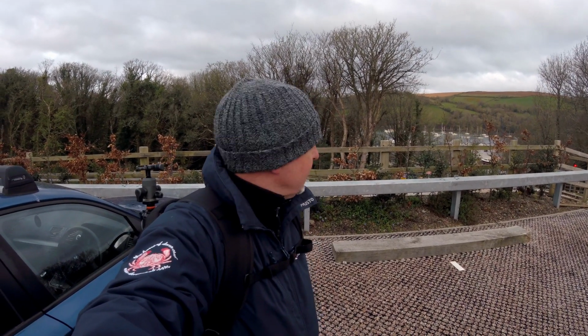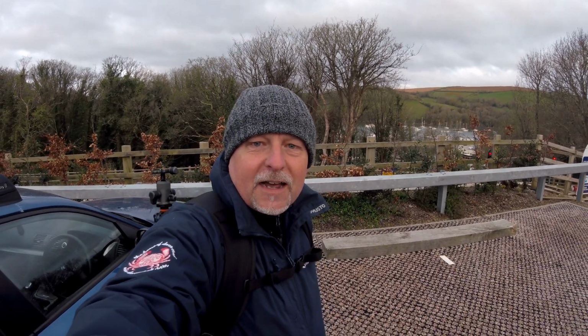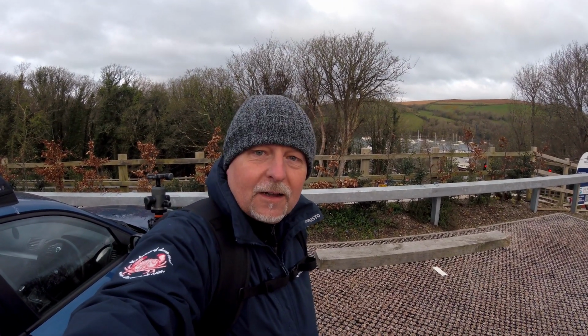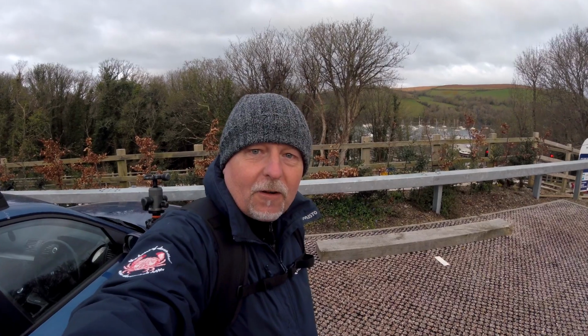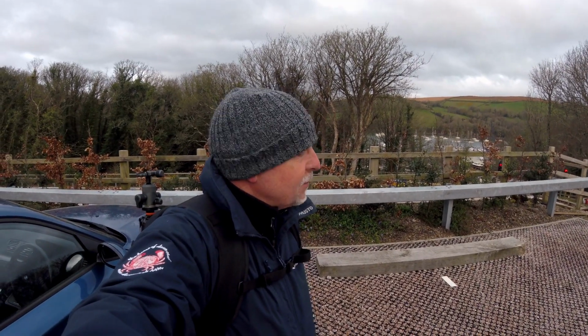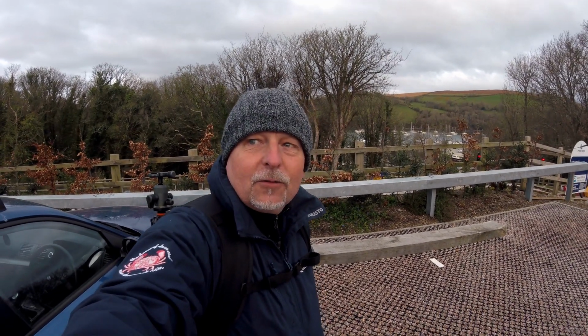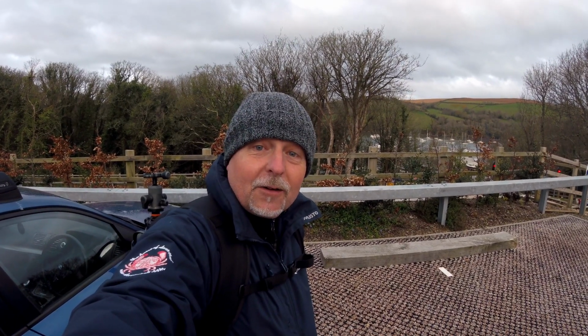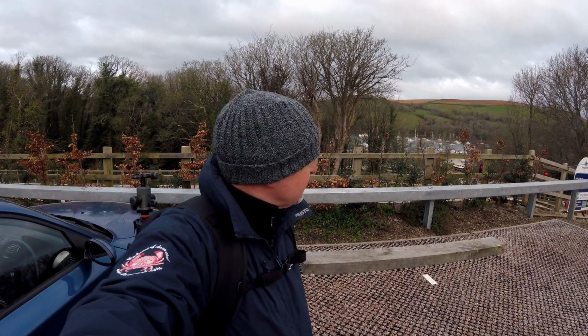Well, today I've come back to a place called Noss Marina on the River Dart. As some of you might remember, I came here last year on a very rainy day, and the footpath I wanted to go along was closed for forestry works. But today it's open, and although it's not autumn, this is going to be a scouting trip just to see what's along there. So let's go and see what we can find.